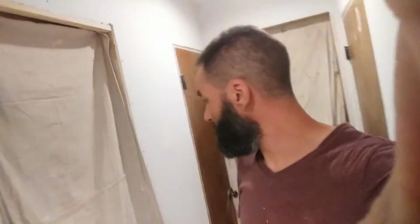But the update here is just that in the hallway, all my drywall is done. Walls are all primed. Ceiling is painted. Which is very exciting. And I had a lot to do in here. There's a lot of drywall work in here. And drywall work's a pain in the butt. Not my favorite thing to do. I do pretty good drywall work. I'm probably not the fastest. Definitely not the fastest. And I don't like it.